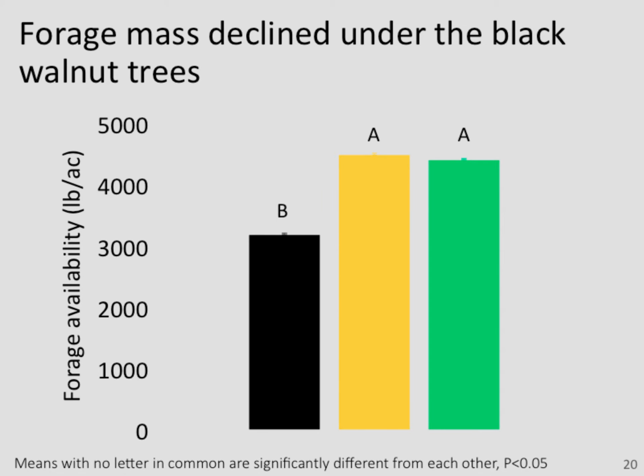So here's the forage mass results, so the amount of forage in the different systems. Again, black represents the black walnut silvopasture. And in these systems, there was a 30% reduction in the amount of forage produced underneath the trees compared to our control, which is the green bar. And the different letters just mean that the treatment response is the same. If they have the same letter, such as in this case, that means there's no difference between the treatments. And sure enough, in the honey locust silvopasture, there was no difference in the amount of forage produced. Certainly there's a lighter shade canopy there, and there might be some other factors influencing that.